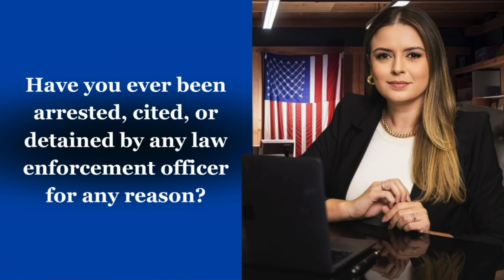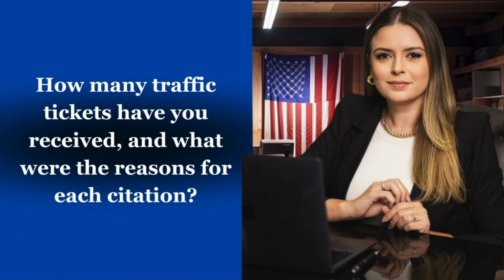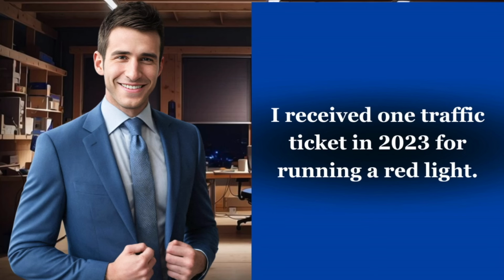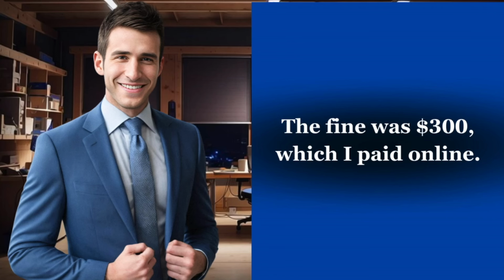Have you ever been arrested, cited, or detained by any law enforcement officer for any reason? Yes, I have received a traffic ticket. How many traffic tickets have you received, and what were the reasons for each citation? I received one traffic ticket in 2023 for running a red light. What was the fine for that ticket, and how did you resolve it? The fine was $300, which I paid online.